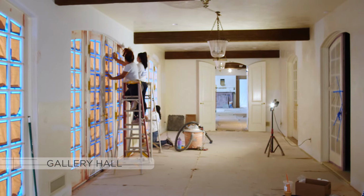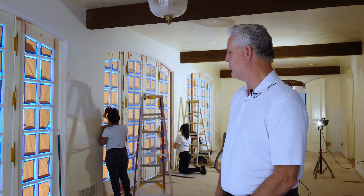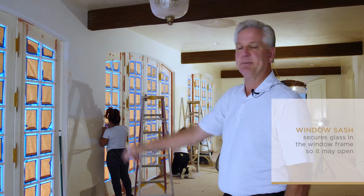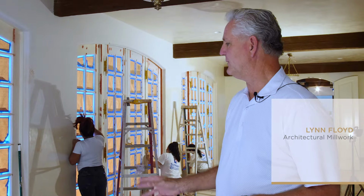This hall opens to the backyard. All these doors were old, custom made, and they had been well weathered, so we've had to make custom improvements, replace sashes, and some of the door panels themselves. Very intricate work. Lynn Floyd did the work for us. They did a great job.